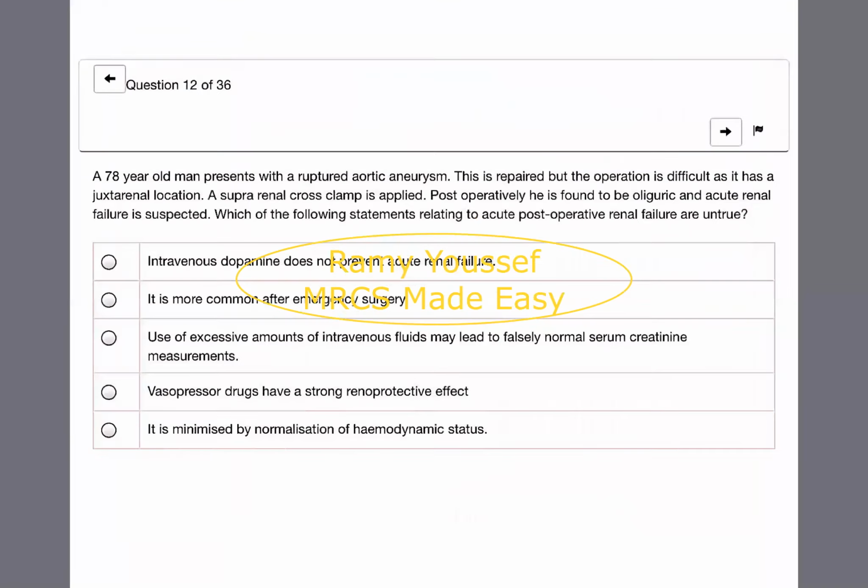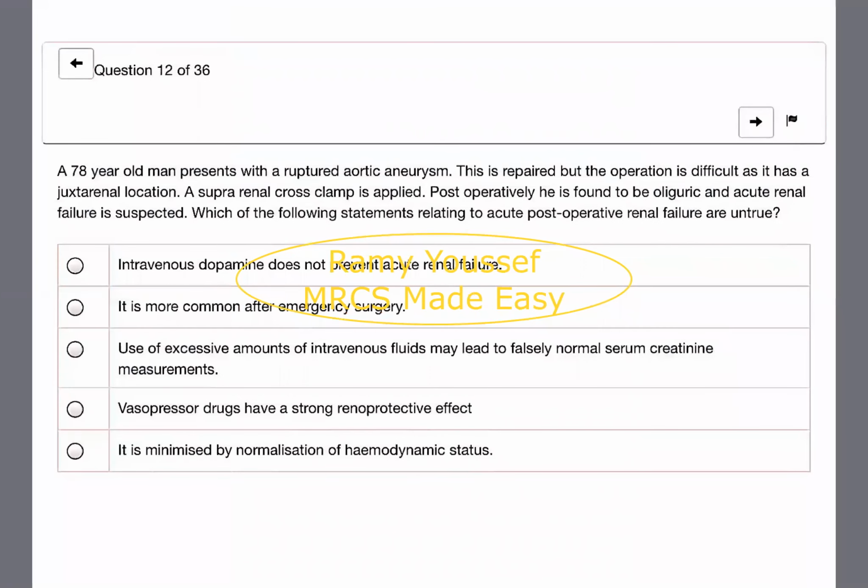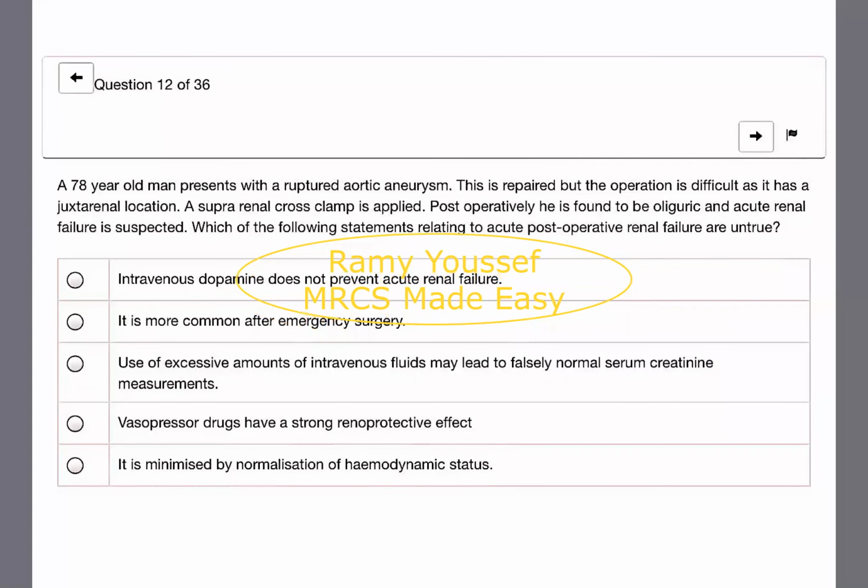Okay. Next question. A 78-year-old man presents with a ruptured aortic aneurysm. This is repaired, but the operation is difficult as it has a juxta-renal location. Suprarenal cross-clamp is applied. Post-operatively, he is found to be oliguric and acute renal failure is suspected. Which of the following statements relating to acute post-operative renal failure are untrue?